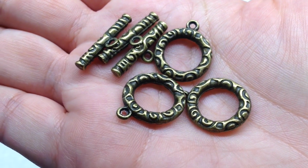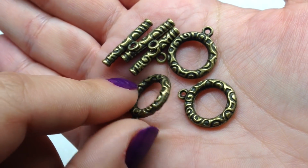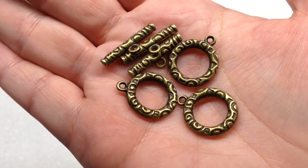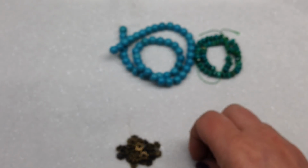So you can see the adorable swirl design in there. I'm always drawn to the little swirly designs like that. So pretty basic staple item, but nice to see all the different things that they can do with toggle clasps to make them look a little bit more interesting.